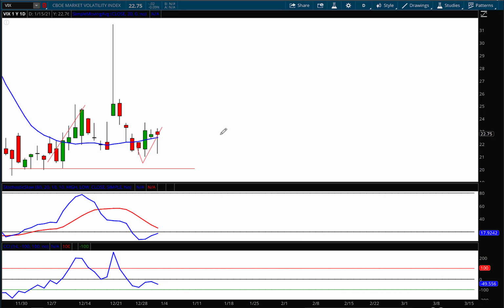I'm going to erase this for you because the mixed signals that I'm talking about is we have very close to what looks like a hammer pattern. We have the stochastics are moving up, but the CCI is going down. So the support level for the VIX is now a little bit higher from back here, but I'm still going to say that the VIX will move higher, and not getting crazy with my forecast on that. I just think we're going to go up higher, and the VIX probably around 24, 25.